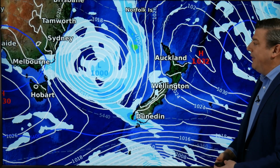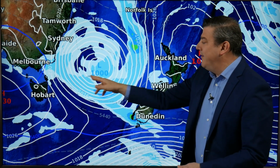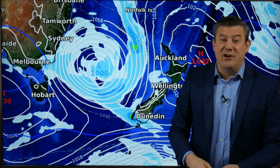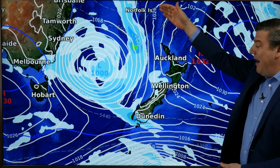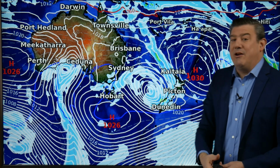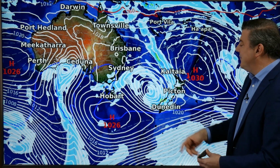By Thursday, the low has moved a little bit closer, not a great deal of change to be honest. It's weakened though, 1,000 hectopascals, still cold in Sydney, still colder in Brisbane, Melbourne, Adelaide, and Hobart, but mild still in many parts of New Zealand. By the end of the week on Friday, that low starts to come in. It'll be patchy for the western side of the North Island.